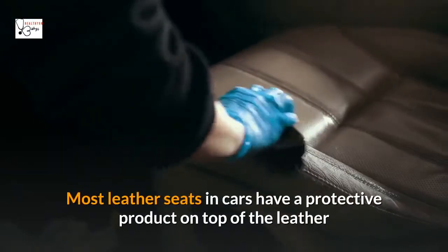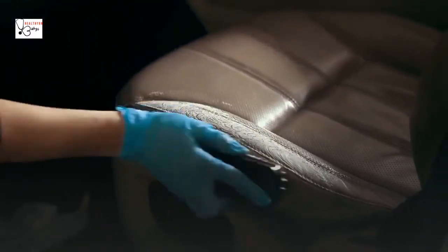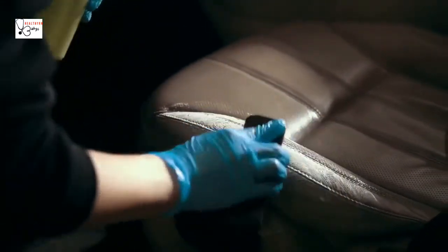Most leather seats in cars have a protective product on top of the leather that makes it okay to wash them with an alcohol-based cleaner, but don't overuse it. Applying a leather cleaner or conditioner afterward can help.